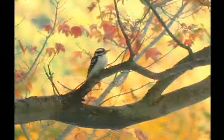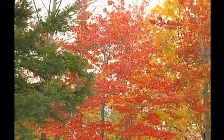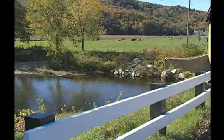Famous for its rural countryside, Vermont is bordered by Quebec, New York, Massachusetts, and New Hampshire. Most of Vermont's color is provided by sugar and red maples, spectacular from the third week of September through the second week of October.